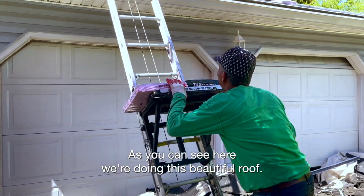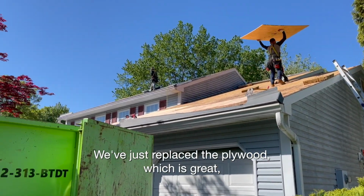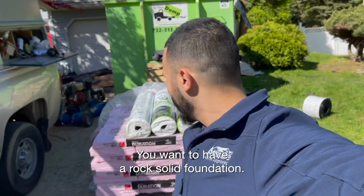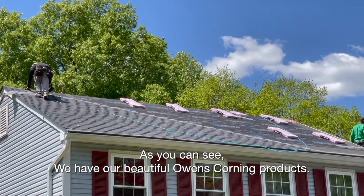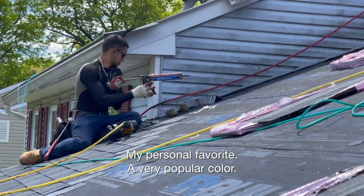As you can see here, we're doing this beautiful roof. We just replaced the plywood, which is great. You want to have a rock solid foundation. As you can see, we have our beautiful Owens Corning products. This color is actually Onyx Black, my personal favorite, very popular color.